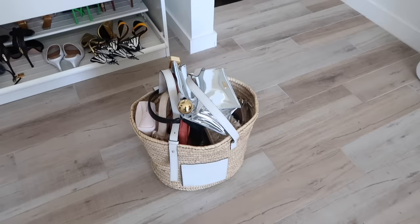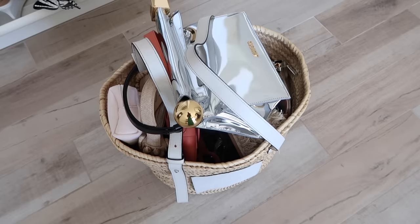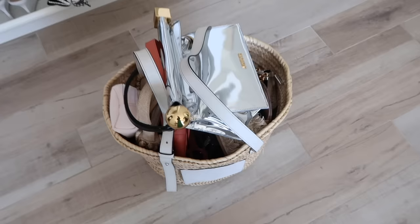I am. All right, guys, so my bag is packed. This is the extra large Loewe basket bag, and it comes in so handy. I have three outfits in here, 4 pairs of shoes, 4 bags. I usually put all of my accessories that I'm gonna wear with each outfit in the corresponding bag. So very happy everything fit.